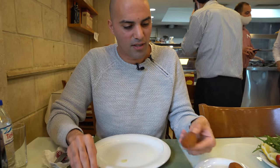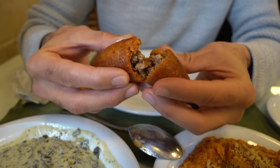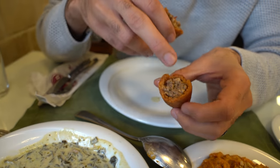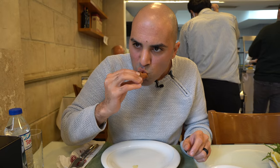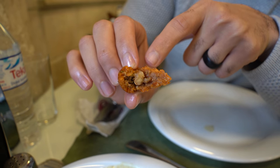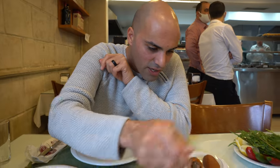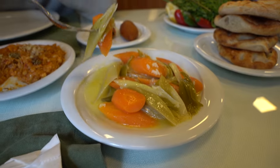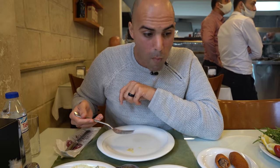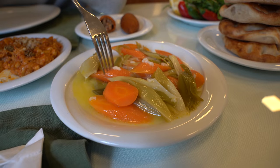Now what I want to try is their famous oruk. Let's open up. See the meat, all the spices. Here you can see the walnuts. Look, the walnut. A bit lemony, of course, got the crunch of the walnuts. It's a bit spicy. I like it. Now we're going to try our last dish. Leek with carrots cooked in orange juice. It's a cold dish. Oh yeah, got a bit of a citrusy kick, also sweet.